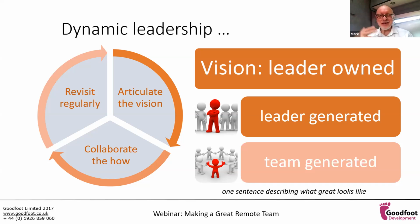I've gone with Lee, who said a bit of both. I've gone with Sue, because Sue said the team generating is the best, and I agree with that. And I've gone with Phil, it depends on the maturity. We're all right, actually. We know how to do this. The leader takes suggestions and the team get involved in these discussions. And with this generation of what we are, going back to that circle on the left, we revisit regularly: how are we doing against this vision?